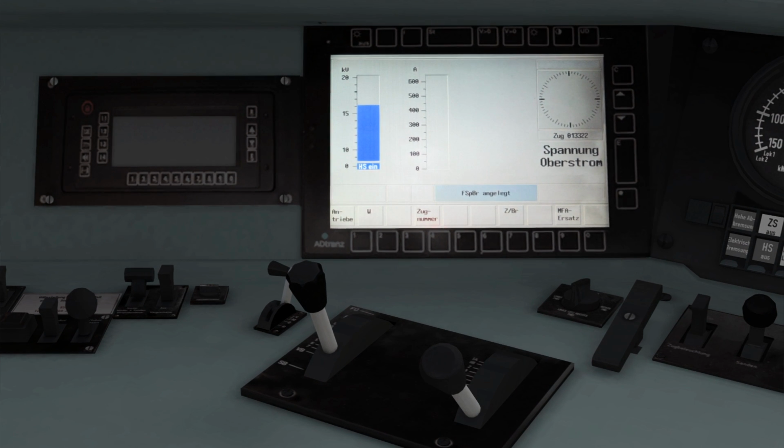So if you look at the computer screen in front of us, you can see there's two gauges there, one which says KV, which has currently got a blue line going up to number 16. Now that's indicating how much power we're currently getting from the overhead catenary.